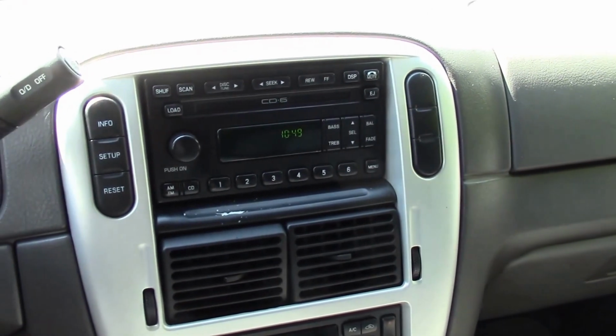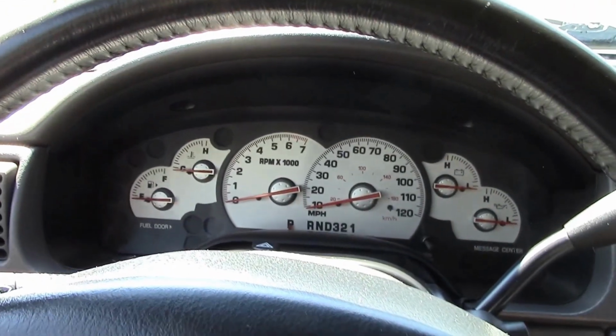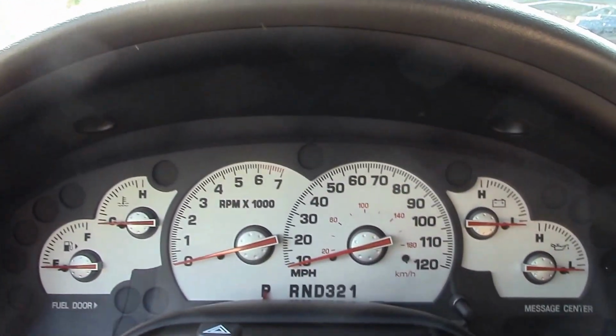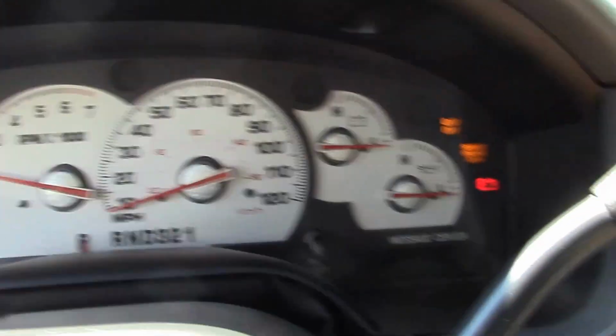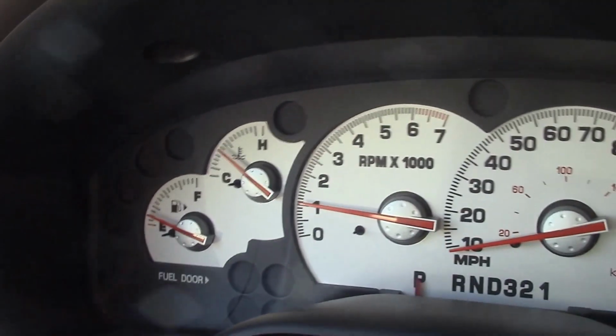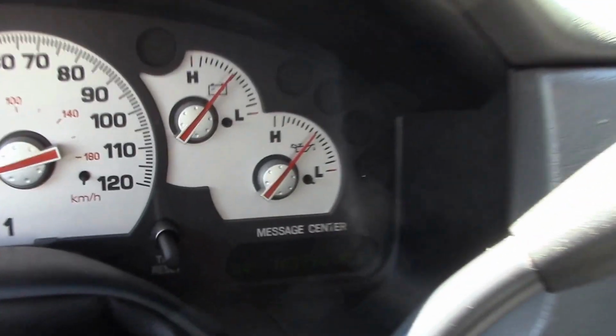All right, here we are in the 2003 Mercury Mountaineer. I'm gonna start it up. Now, it's had a chance to sit and idle and warm up, and as I always try to do, I start them warm and I start them cold. And there we go. You can see it's almost up to operating temperature, started up no problems, still no check engine light.